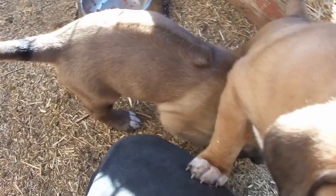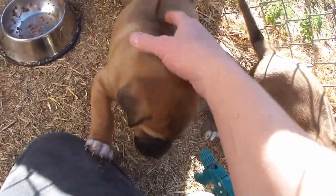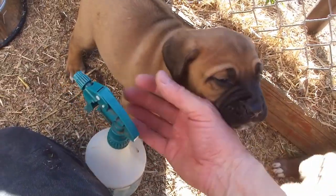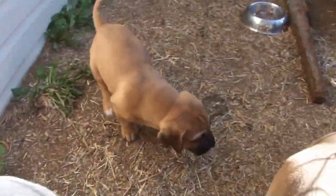And usually if you buy fly sprays, they're at like 0.1%. And I actually dilute this to 1%. So it's actually 10 times stronger than a regular fly spray. And it doesn't really smell at all, which is weird. It's kind of weird. But these guys are so cute.